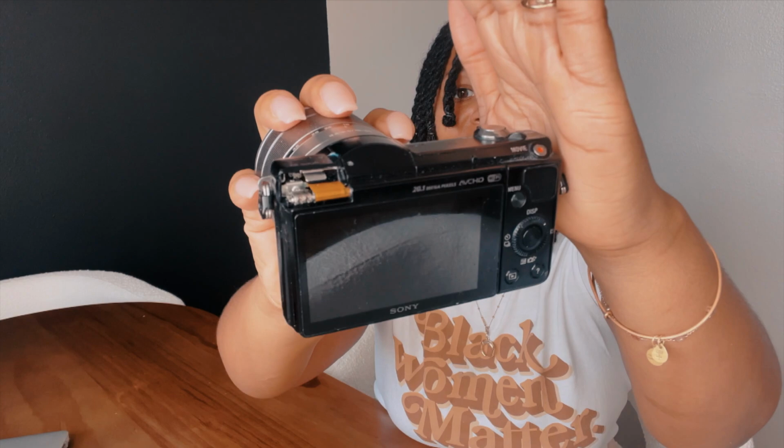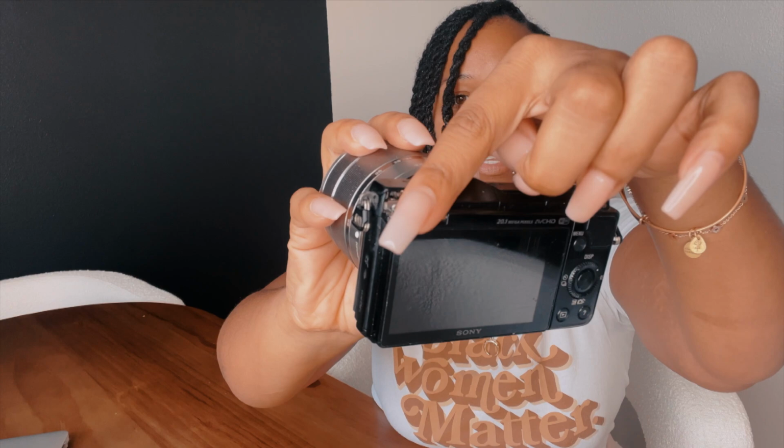But with this camera, the lens is no longer the problem. This camera has fallen so many times. I have just treated this camera terribly. I will admit it, y'all. This right here is literally blue painter's tape that I added to the top of this camera because this part was broken. And when I'm recording in the sun, I didn't want it to melt anything or tear anything up. Y'all, this is terrible, I know, but I'm just keeping it real, okay?